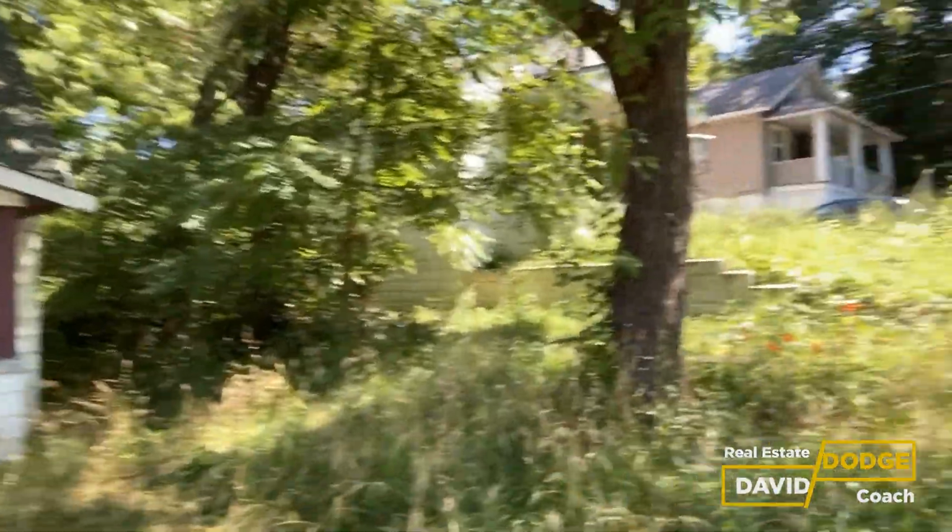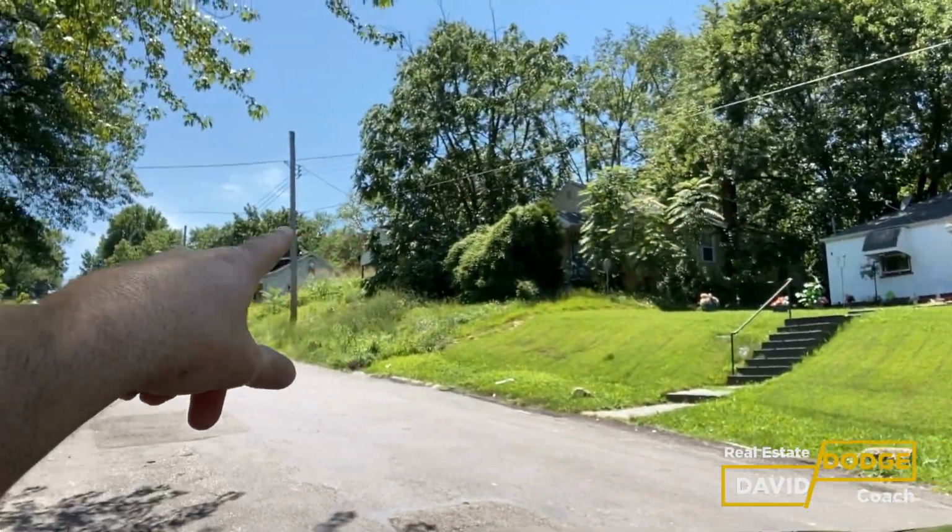The neighborhood is kind of rough. You got a vacant, and a vacant. Tall grass, boarded up windows. But anyway, I bought this house for $4,500 and I sold it for about $9,000. We made about $4,500 on it, and I never went inside of it.